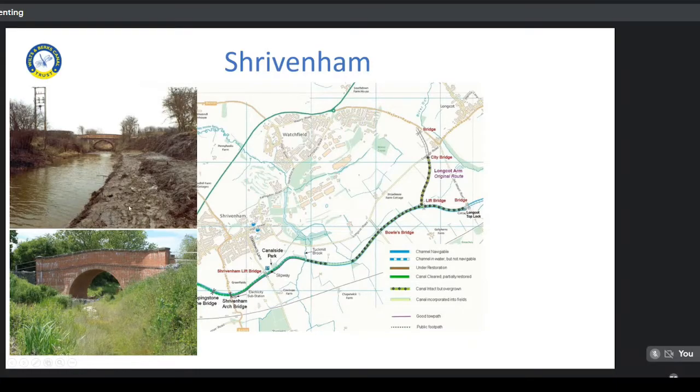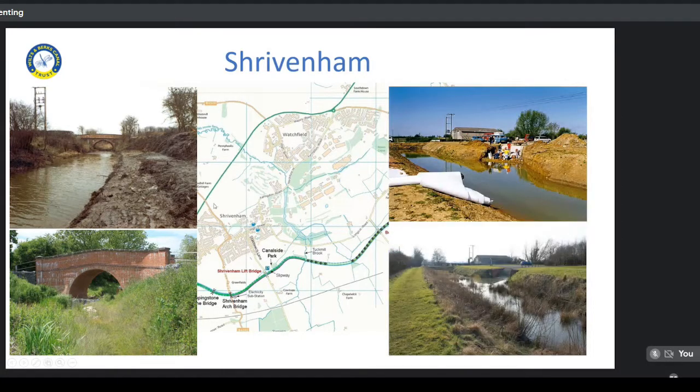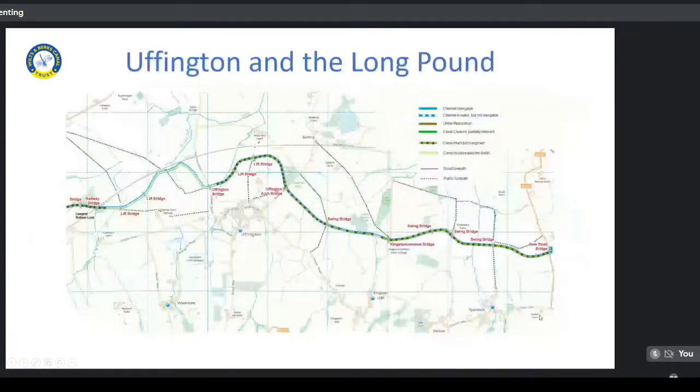So this is Stepping Stone Lane Bridge down here, and that's Shrivenham Arch Bridge there. And this was taken in the 1990s, and as you can see, quite a lot of dredging took place. And then this is Canal Side Park and the slipway, and again, that was built in the 1990s. It's still there. This is now subject to a program of rewatering so that we can have water in that section all year round. So that's in progress at the moment.